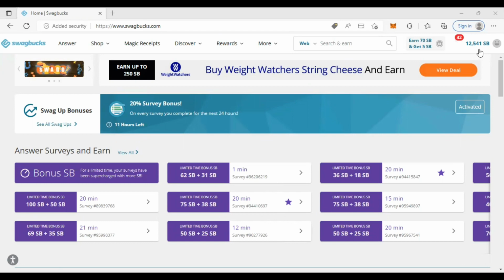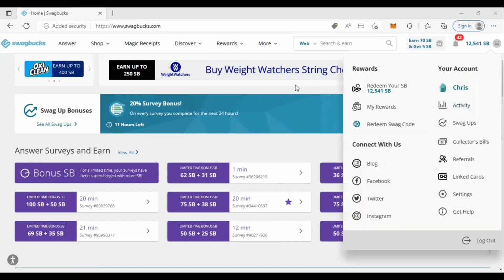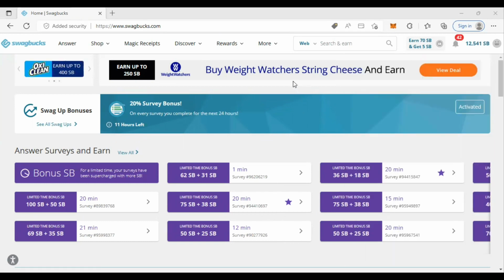You'll see here in the right corner, I have 12,541 Swagbucks. I'm going to cash that out today. Before I get into that, I just want to show you some of the things that I do briefly.